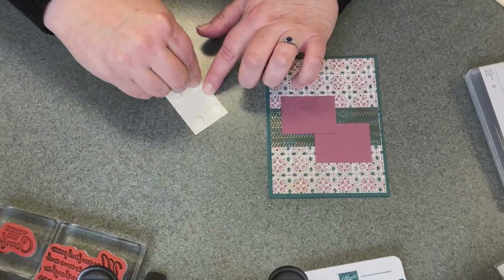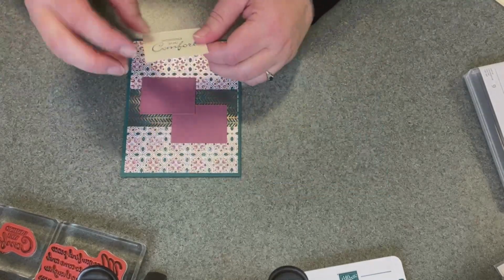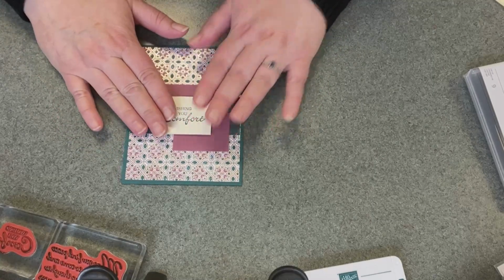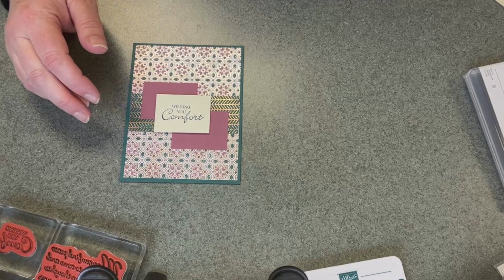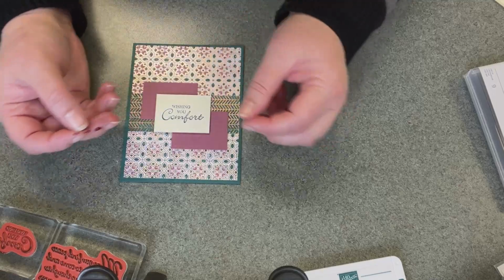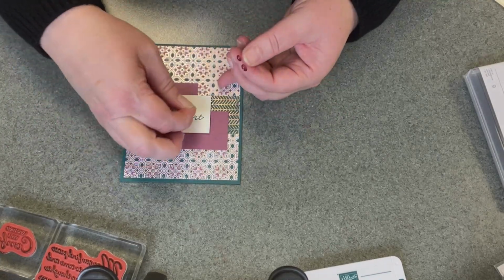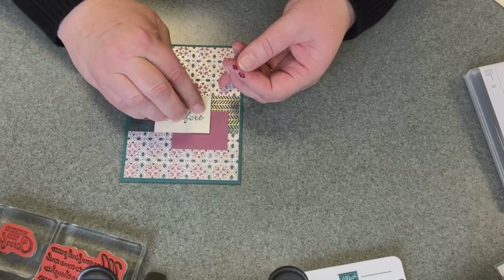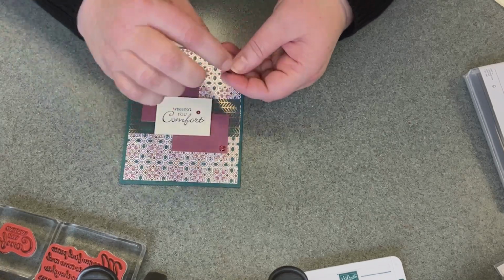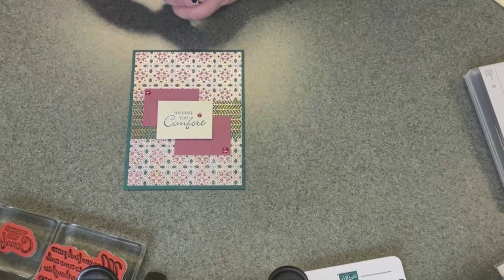There we go. And that way we can stick this back in the middle where I had it when I was lining up the Moody Mauve. And then last but not least, we have the 2023 in color dots. I'm going to take the small one and put it here, and then I'll take the other two and we'll just put them at the corners. Just kind of make a fun little pop of embellishment there.